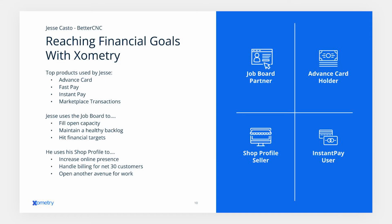I've got the job board, but the big thing I use the job board for right now is if I've got open capacity, I'll use it. Like the Thursday, Friday, I'm going to grab a couple jobs for over the weekend while I'm waiting on some other material to come in. I usually try and maintain about a $4,000 to $8,000 backlog, and so I'll use Xometry to bump that up, things like that.